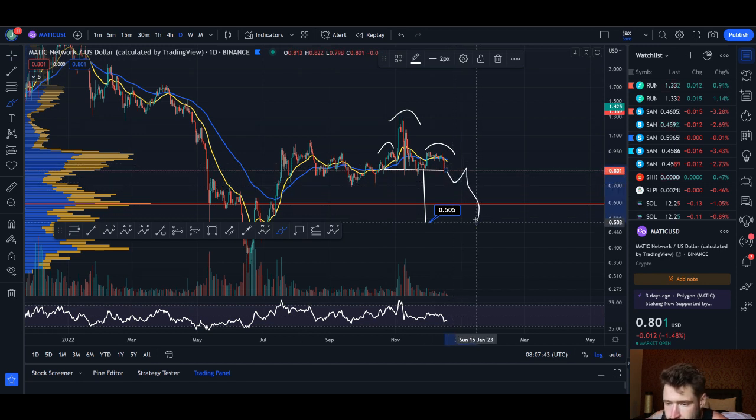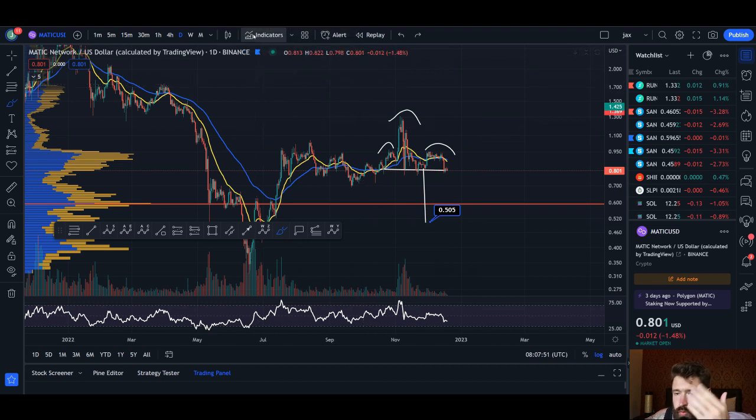we're coming down to 50 cents. I do think we're coming down there eventually anyways. That is my target, the 40 to 50 cent range, and a wave 2 pullback before pushing up in a potential wave 3, and having the market turn around in April to May, in my opinion.